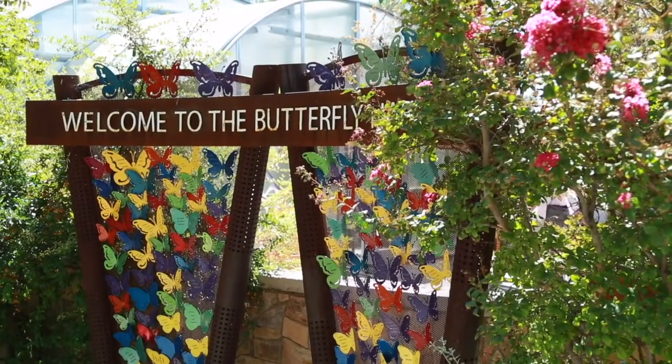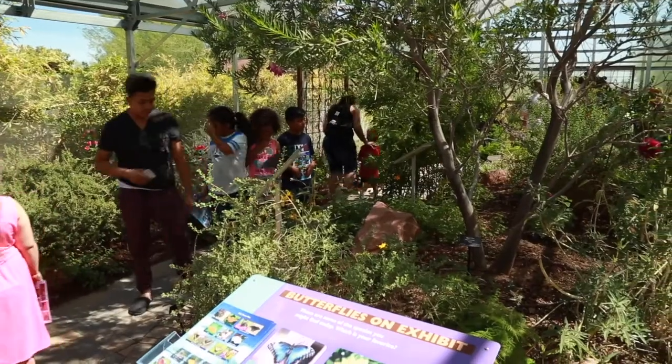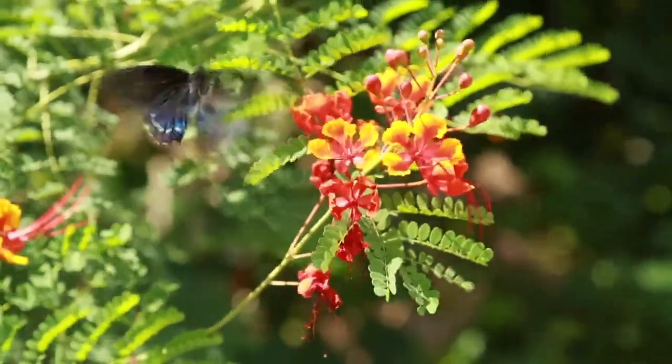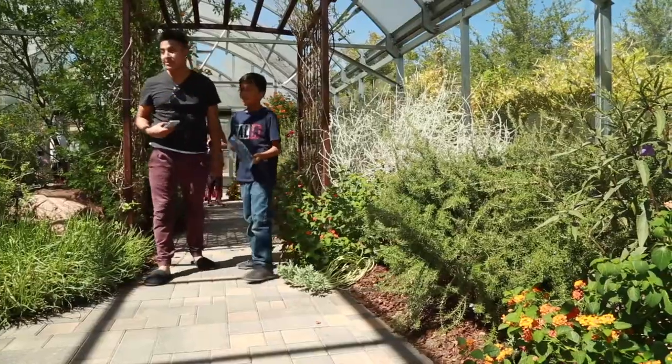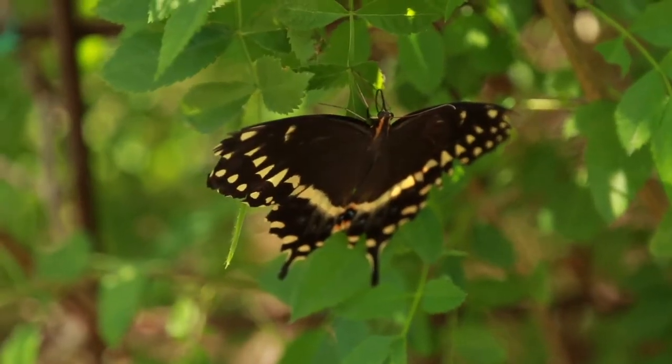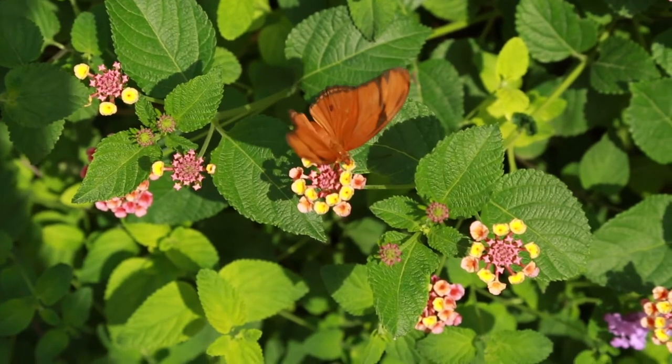Our ever-popular butterfly habitat has opened for the season here at the Springs Preserve. Featuring hundreds of butterflies and spanning several different species, this enclosed habitat provides the opportunity to enjoy and learn about these beautiful but elusive insects.